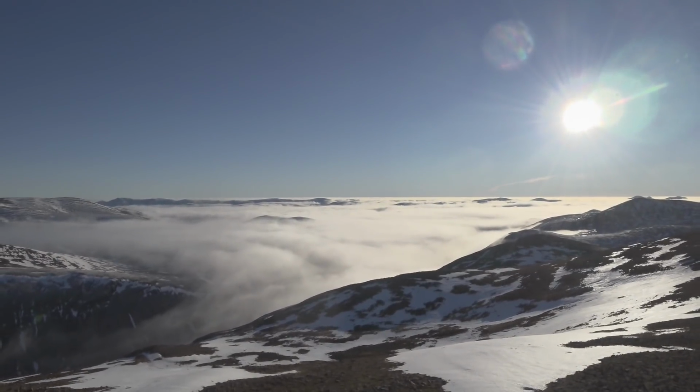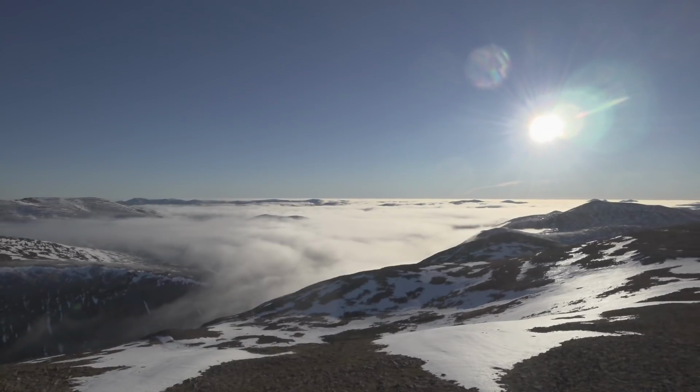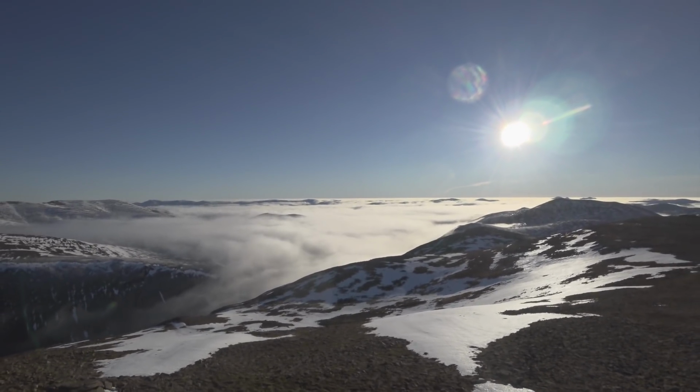Got to be careful coming down here. That was a wee bit dodgy going up. It's going to be worse going down, but that's it. I need to be done.